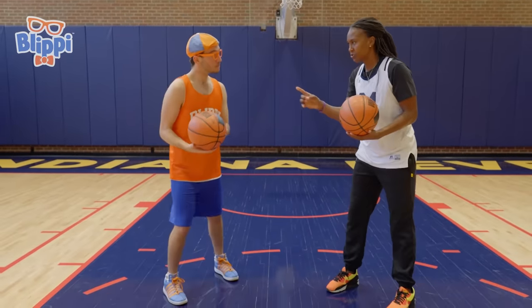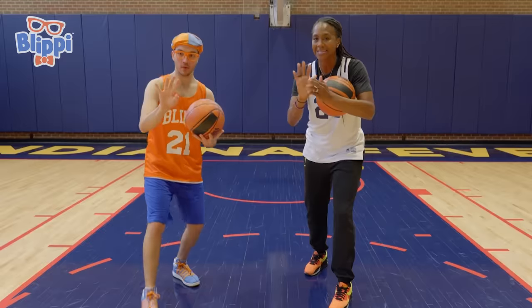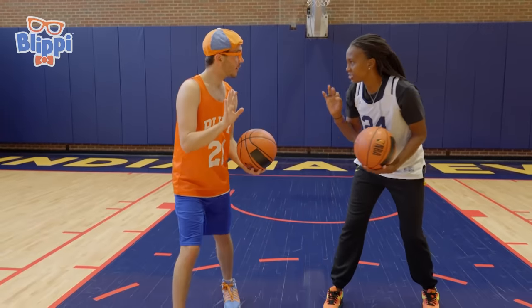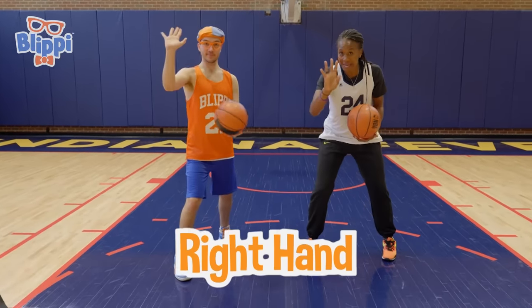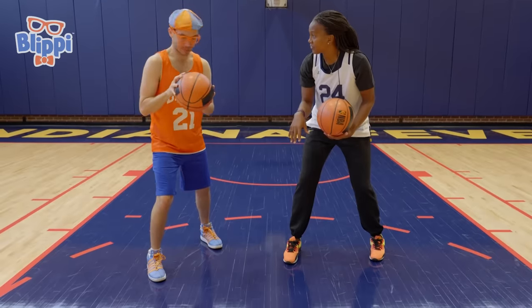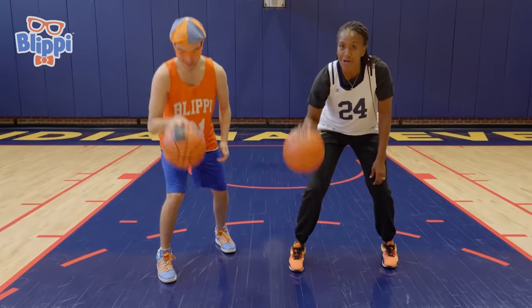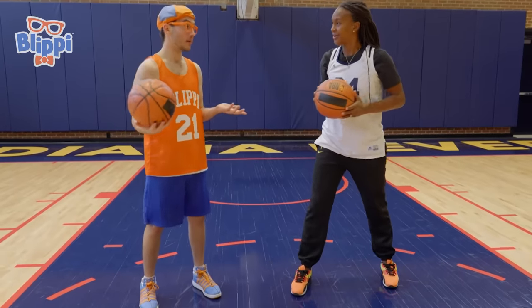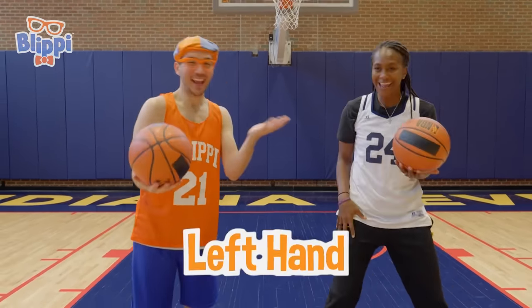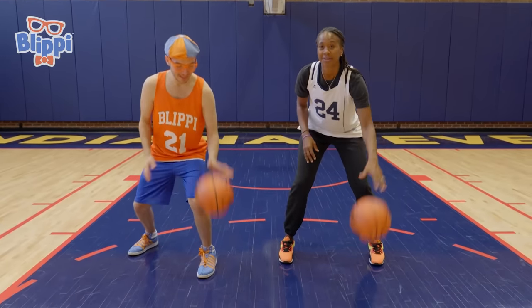Well, I think the most important thing when you start with dribbling is you have to use your finger pad, not your palm, but your finger pad, all right? So we're gonna do three dribbles with our right hand using our finger pad. Snap your wrist. You ready for this? Let's do it. All right. Here we go. One, two, three. Whoa! And we did it with our right hand, so now we should try it with our left hand. Okay, here we go. One, two, three.